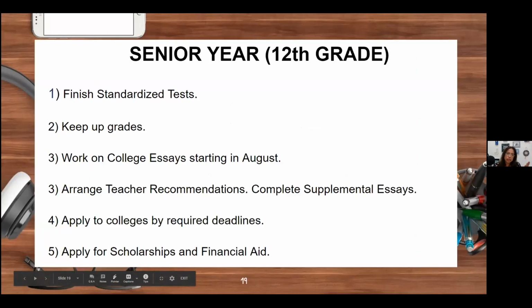Apply for scholarships and financial aid, that starts in January. So October to December, we are applying for colleges.